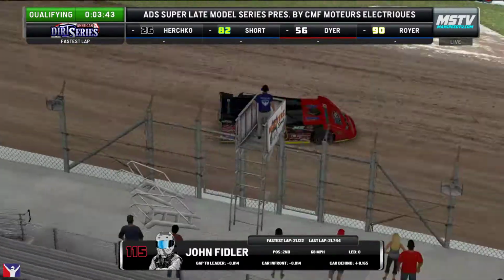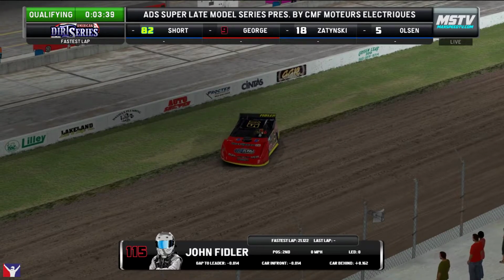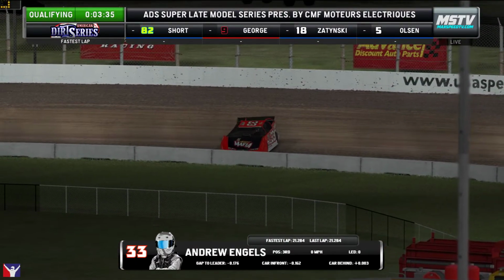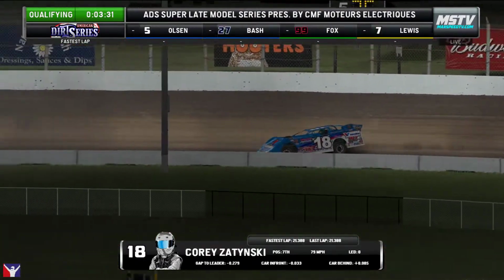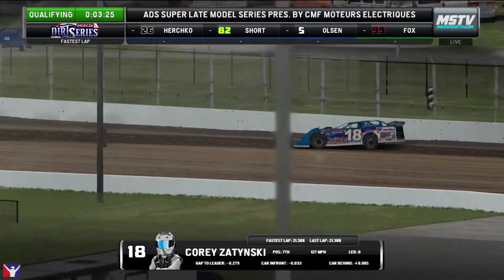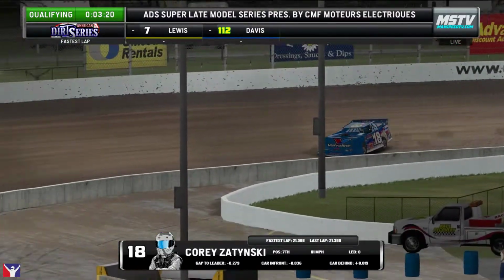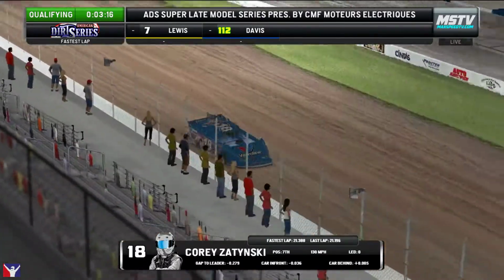John Fiddler down to second now with a 21-122 still. Andrew Ingles still in third right now with a 21-284 that he just ran on that last lap. Checking with Corey Zatinsky right now back in the 7th position with a 21-388 is his current time. We'll see if he can top that time here, as he is going to go around the track right now, just about 2 seconds away from the start-finish line.